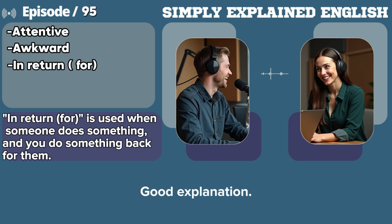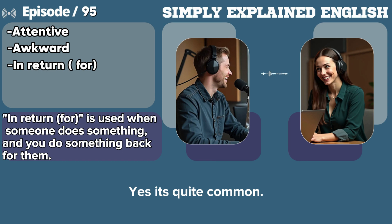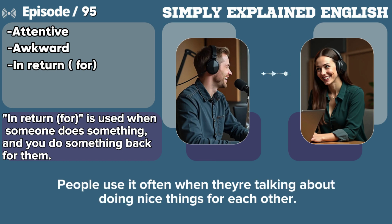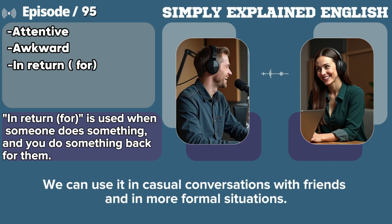Good explanation. So, Eric, do you think in return is a common phrase in English? Yes, it's quite common. People use it often when they're talking about doing nice things for each other. Yeah, I agree. Is it more formal or informal? I'd say it's neutral. We can use it in casual conversations with friends and in more formal situations.